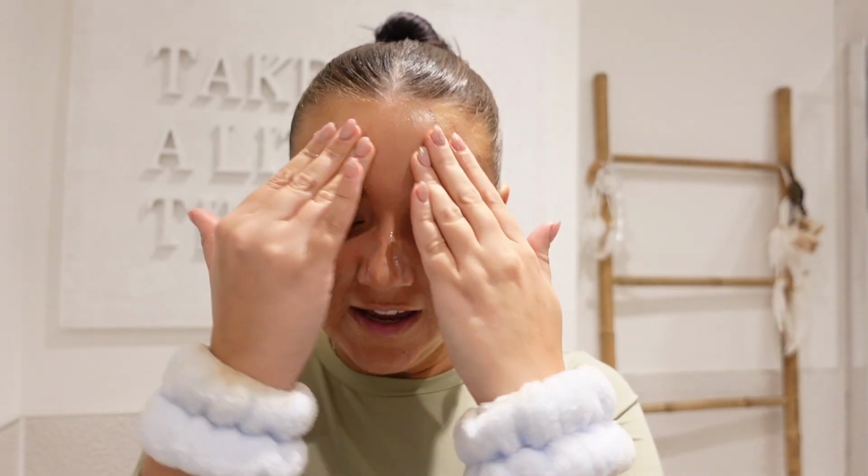I've never used anything like this in my life. I've used cleansing balms previously. They irritated my skin, they made my eyes cloudy. The only other one I actually did really like is the Elemis Pro Collagen, but obviously we all know that is extortionate. This one is literally like a fraction of the price.